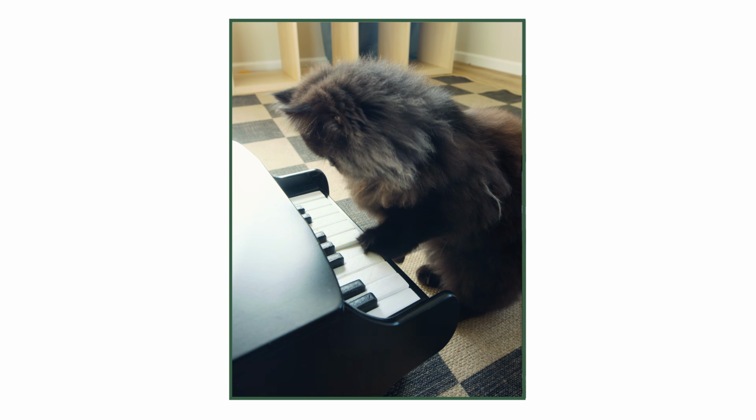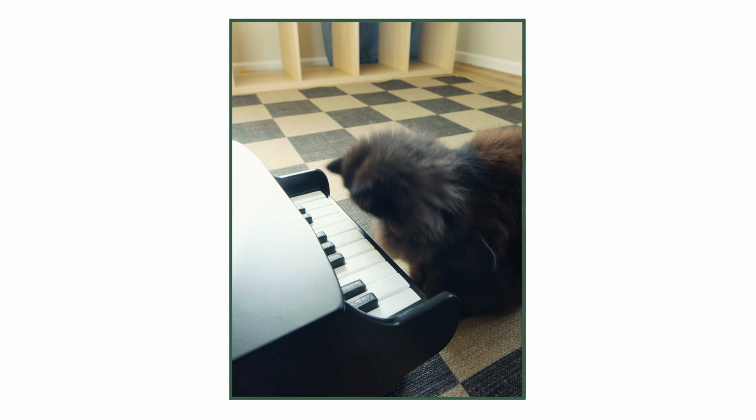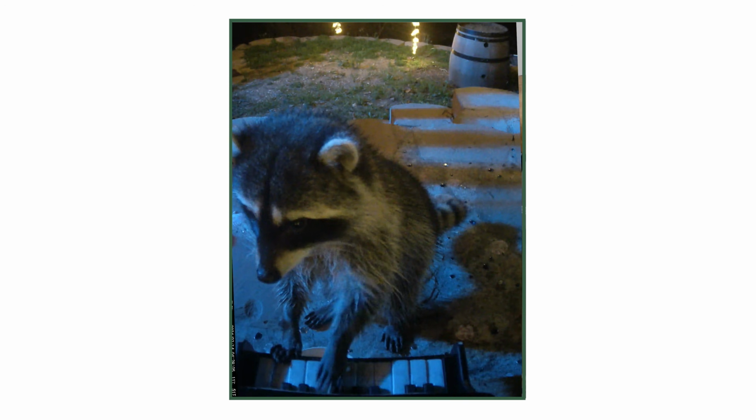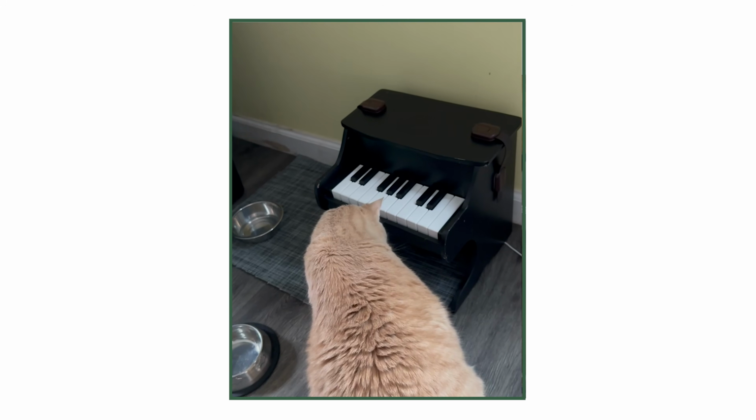After a few months of testing, we've seen the piano work with kittens, dogs, bunnies, and even a raccoon. Here's a cat that was pretty timid at first. And then here she is a week later.